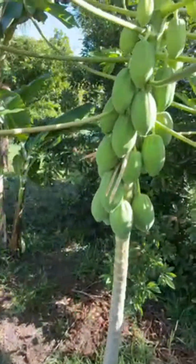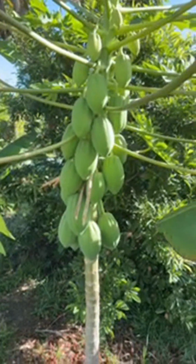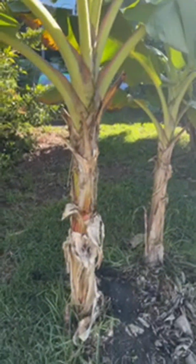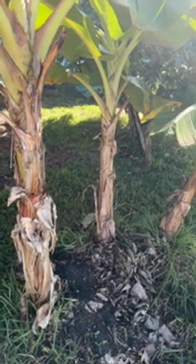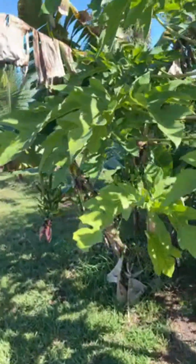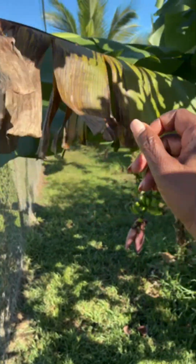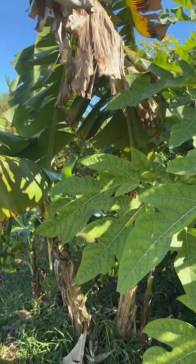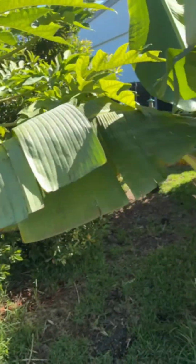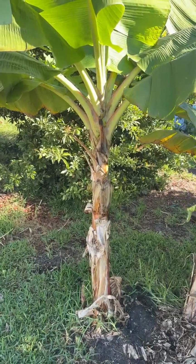Here's another papaya plant. And more. These are plantain plants. Oh, look at these. You see how these leaves got brown and crisp? That was from yesterday. So I'm going to have to come around and trim these. Yeah, it really got crisp. Plantain plants. No plantains are on these yet. But very soon there will be.